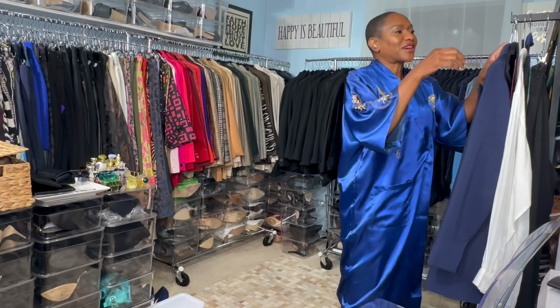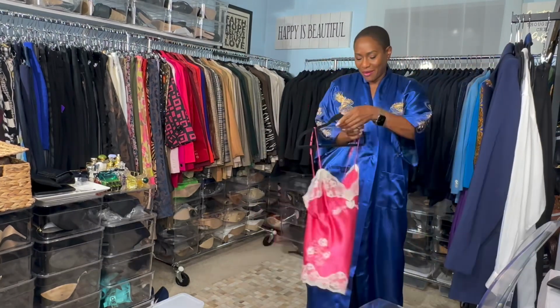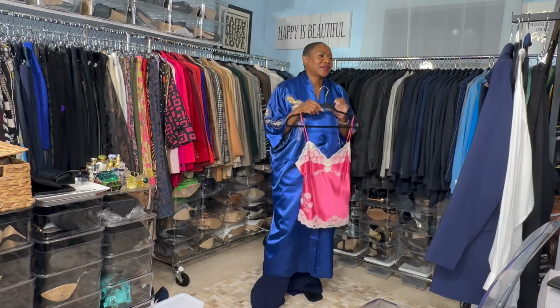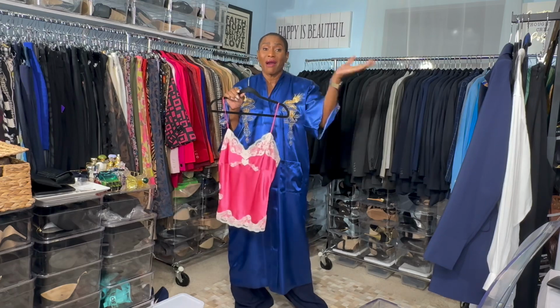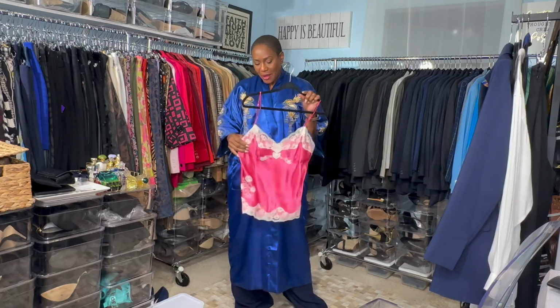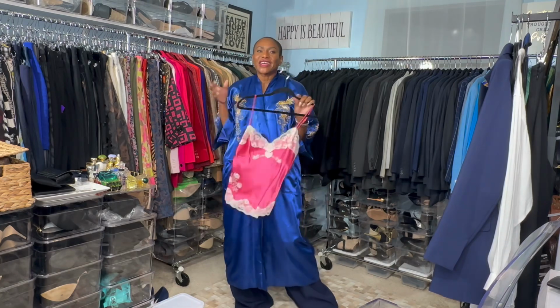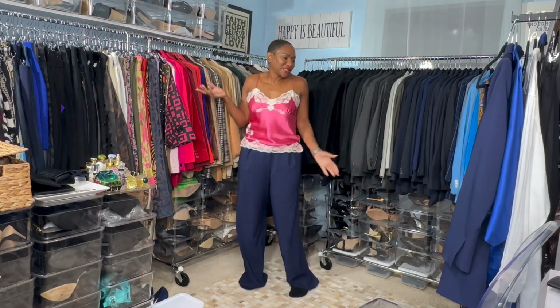All right, so with that, I'm gonna be wearing a cami. I'm wearing a cami because it's pretty warm here, like all over the country, but the office is still chilly. When I leave the office, I can take the jacket off and boom, I'm done. Let me put the cami on and I'll be right back. Okay, so the cami's on.